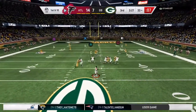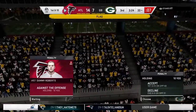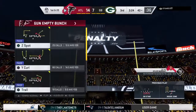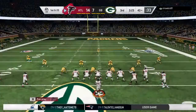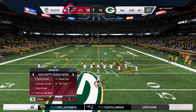On 1st and 10, here's Murray. Throwing right, and that's complete. So apparently some grabbing there in the middle of the O-line. I've often wondered why that doesn't happen more often for guys that play center. Having to snap the ball and then trying to get your hands into the proper position, that's difficult to do. He got caught that time. They're backed up here with a 1st and 20 now after the holding penalty.